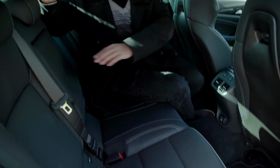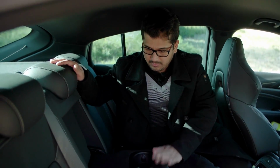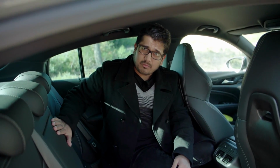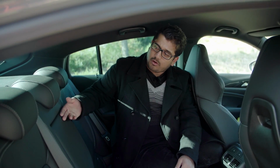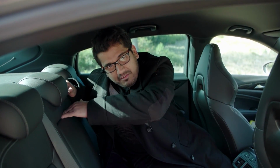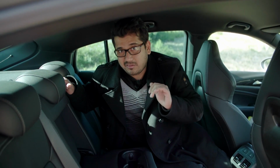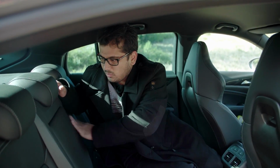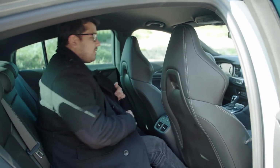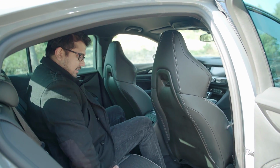That's always good. A central armrest with cup holders, but I don't like these kinds of armrests which don't have a little tab or a hoop for me to pull this down with. I'm stuck with trying to jam my fingers inside and then pulling them down. I think they should just have a little hoop for that. While we're at it, let's check the middle seat.